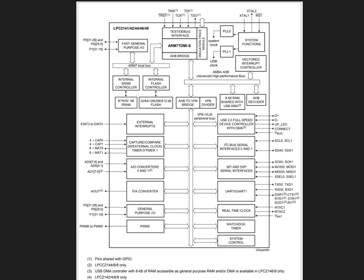The LPC2141/42/44/46/48 incorporate a 32 kilobyte, 64 kilobyte, 128 kilobyte, 256 kilobyte, and 512 kilobyte flash memory system respectively. This memory may be used for both code and data storage.